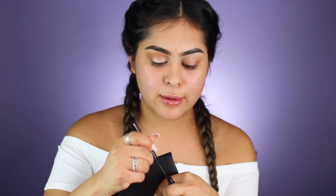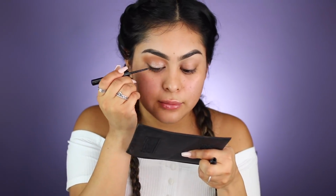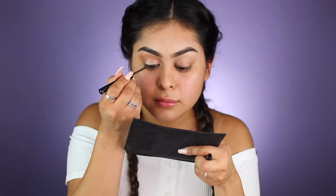Now we're going to take our NYX, this is the matte liquid liner, and I'm literally just going to do the thinnest little line because that's where I want to set my lashes. And also applying a line on top makes you seem like you have fuller lashes, so that's another trick. So we're going to go ahead and apply a really thin line. Now that I'm completely done with the eyeliner, this is what the eye looks like.